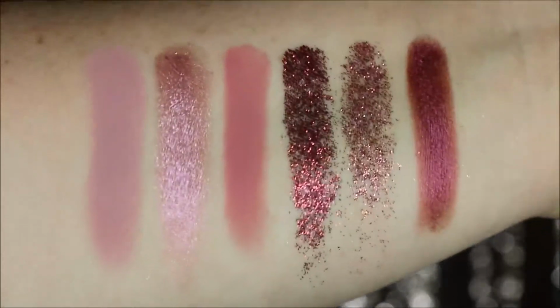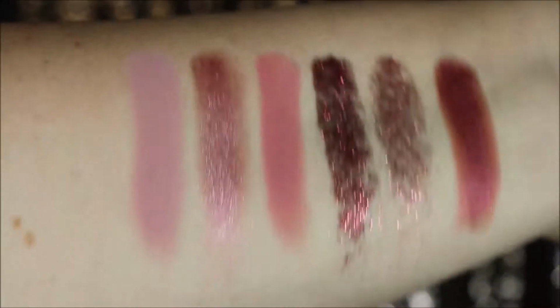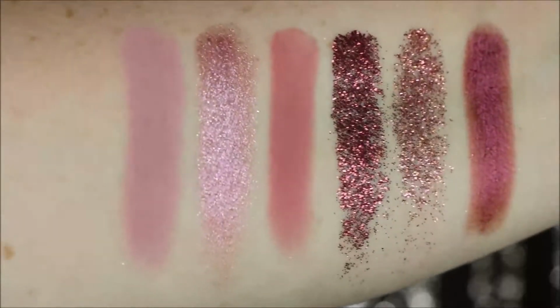Those glitters are gorgeous. I don't have anything down, that's just them by themselves. That's how well they stick. And these mattes are barely built up. Nothing was swatched over and over again. This is just one swipe.